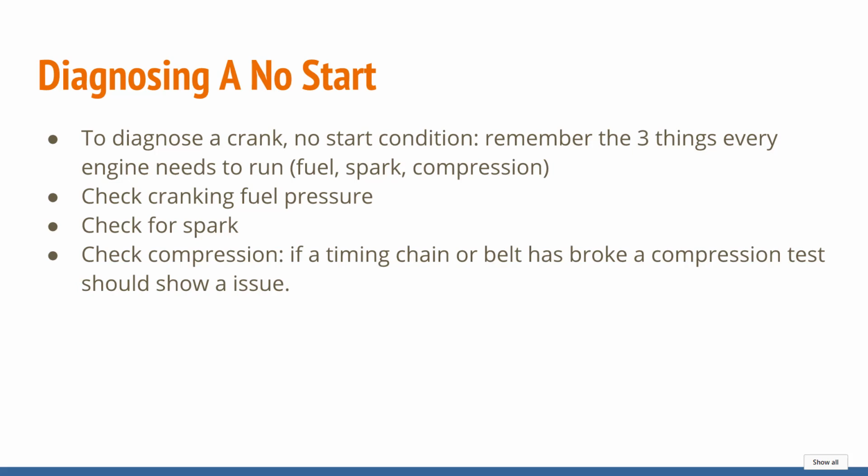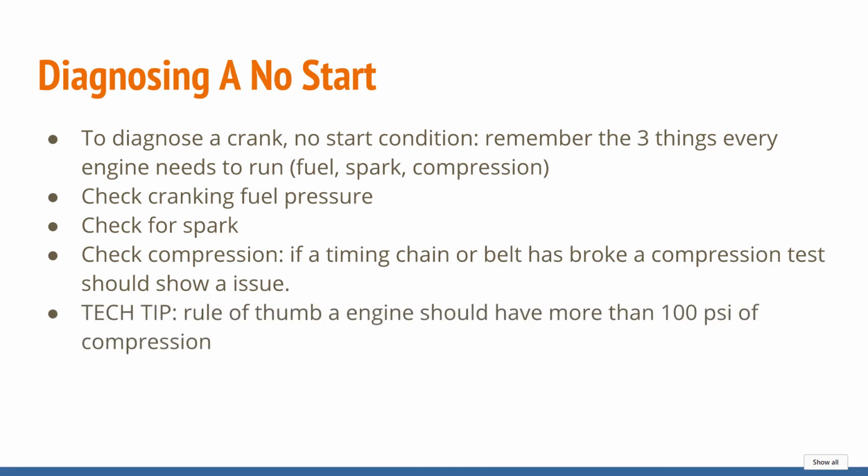If a timing chain or belt has broken, usually you'll see an issue then with the engine compression. Tech tip for you. Basically, as a rule of thumb, engines should have more than 100 psi of compression to run. So there you go. Check with those three things. If it still doesn't start, it's deeper, but usually you're going to find it within those three things right there.